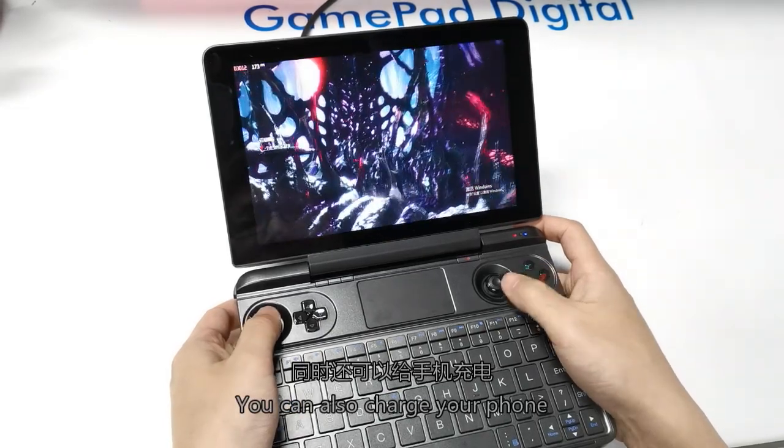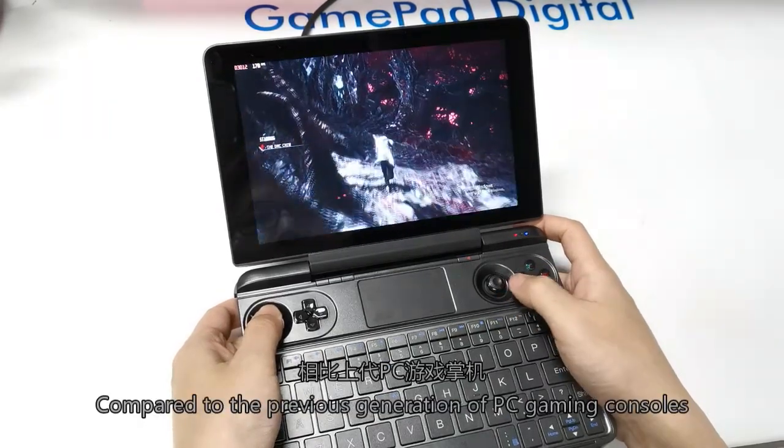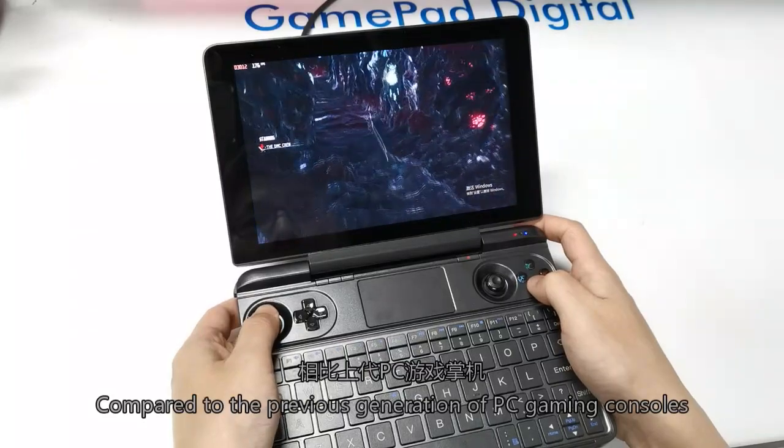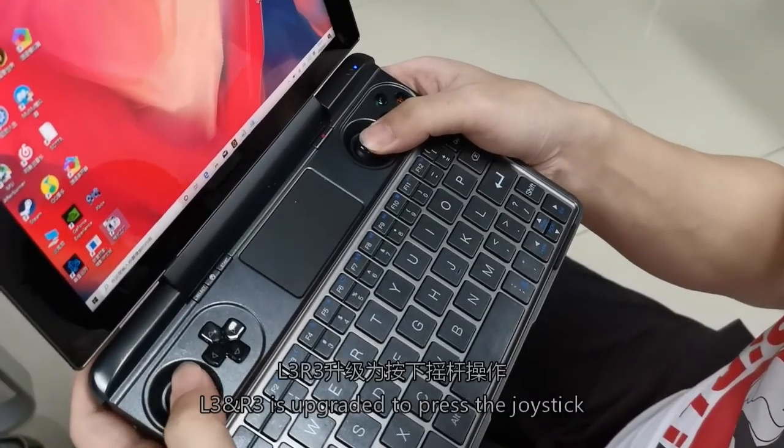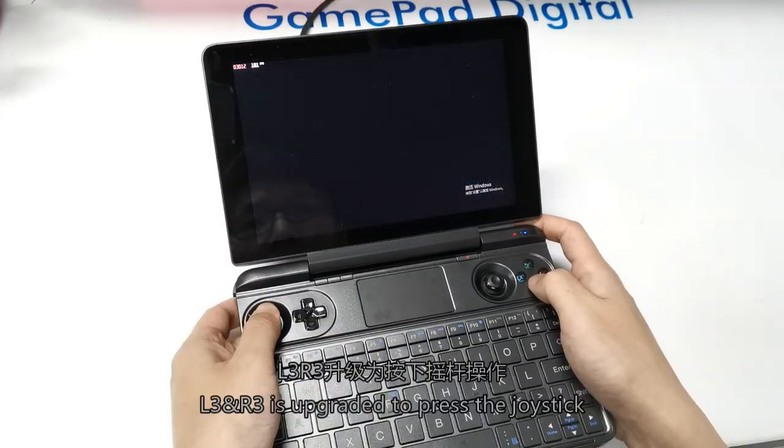You can also charge your phone. Compared to the previous generation of PC gaming consoles, the handle button experience is optimized, and L3 R3 is upgraded to press the joystick.